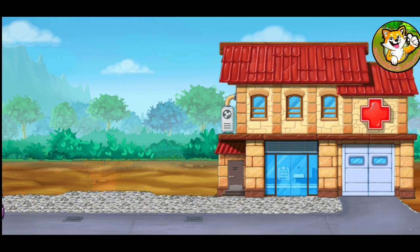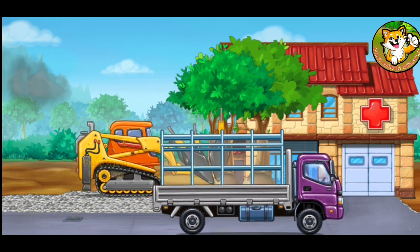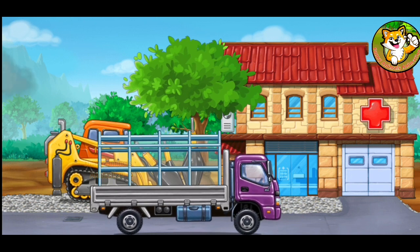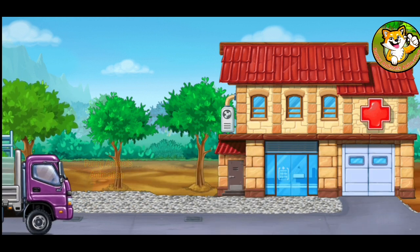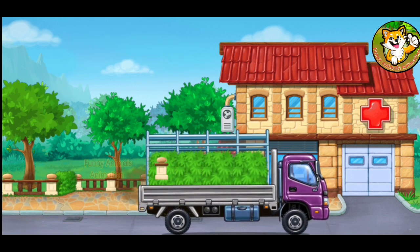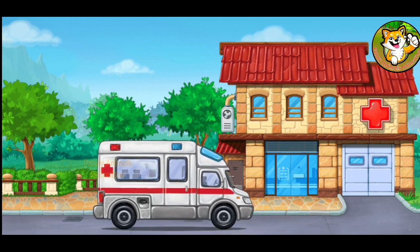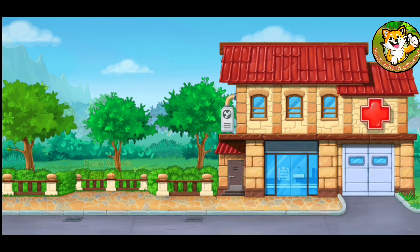Plant the trees and make a courtyard. The construction of the modern hospital is complete. Let everyone be healthy. We did it!